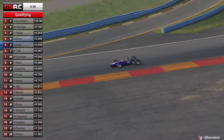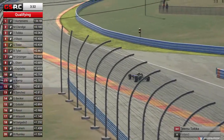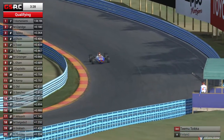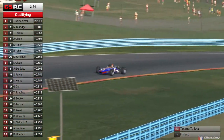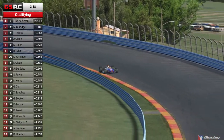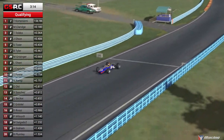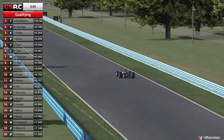I love the humor that you've got out here, Ozzy. We're just taking a look at some of the various cars that are putting in lap times right now. This is provisional third place, Timo Toikka out there. We actually just saw a shot of Mick Claridge. Mick is also a big part here on the GSRC team. He's currently provisionally second on the board, but still, as Ozzy was calling it, Topi Korteniemi is the provisional pole sitter, and he's got about two tenths over Mick.